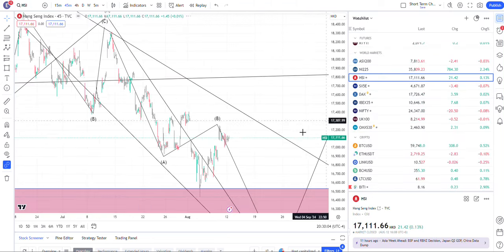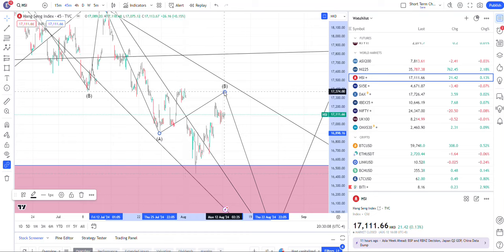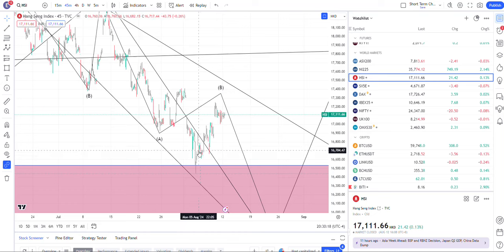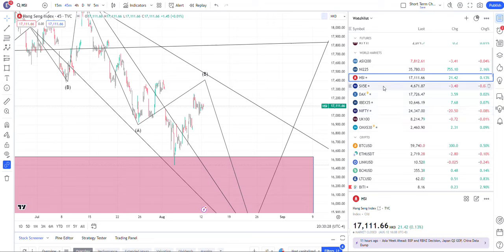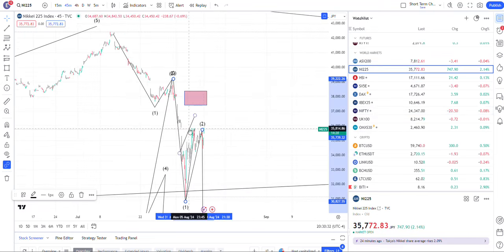And Hang Seng looks like B could push up just a little bit more. Looks like we have like a 1, 2, 3. Call this in 3. So like a 1, 2, 1, 2, 3, 4. So you think it could go a little bit higher, I'm thinking, and then we should drop. Nikkei looks like we did take this high out.